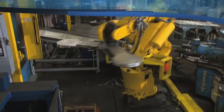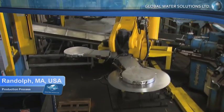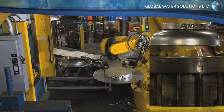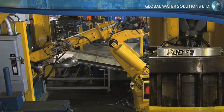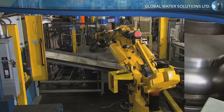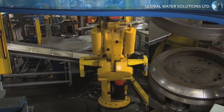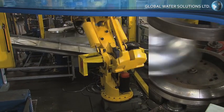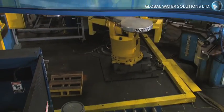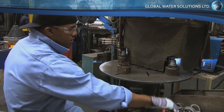Global Water Solutions uses state-of-the-art production processes in the manufacture of its industry-leading pressure tanks. At our US manufacturing facility, we have completely automated the dome drawdown process using robotics to ensure each tank dome is drawn and trimmed to exact specifications. These domes are then transferred down the assembly line to welding stations where the domes are fitted together and precision welded to the tank shells forming the tank body.